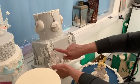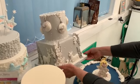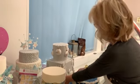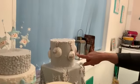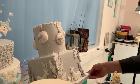And I've done it using the trailing leaves and the autumn, the twigs again from the winter leaves. Not winter leaves, what am I saying? Autumn leaves. Winter wreath, autumn leaves. Okay, and then I've used the stag bauble from the bauble mould round the top.